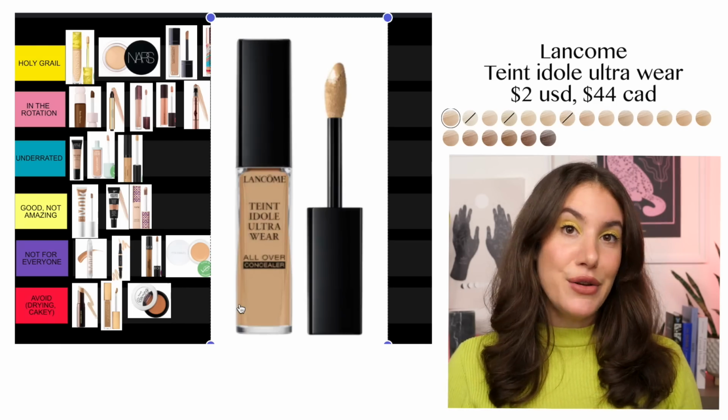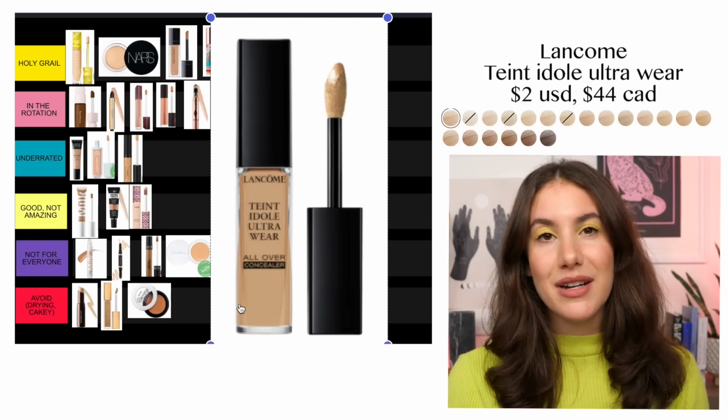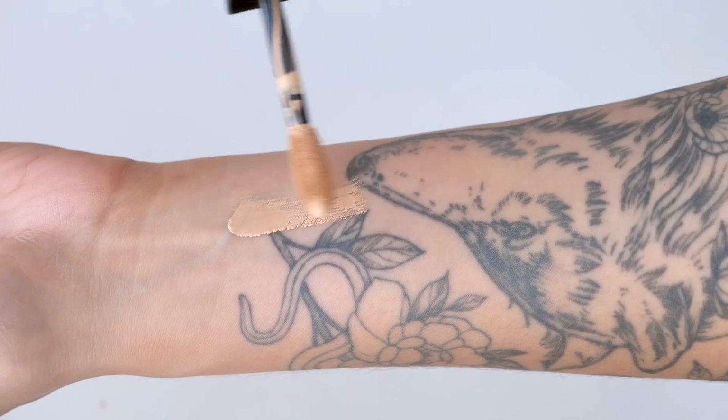Next up, we have a new concealer from Lancome. This is the Teint Idole Ultra Wear All Over Concealer. So I've been using this over the last couple of weeks and I really like this stuff. I love the doe foot applicator on this. I find that it really picks up the perfect amount of concealer every time I take it out of the packaging. You know, sometimes with these doe foot applicators, you end up with so much concealer on the actual applicator that you have to like scrape it off. This really gives you the perfect amount of concealer every time, and I just feel like that's important to note.